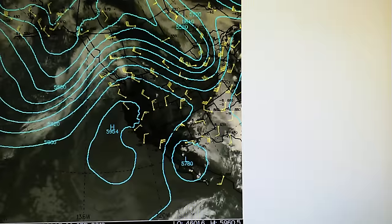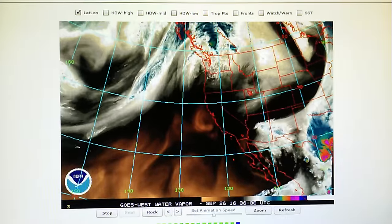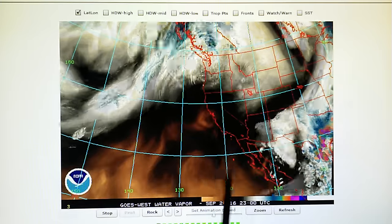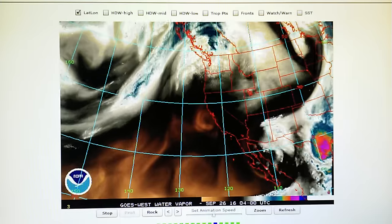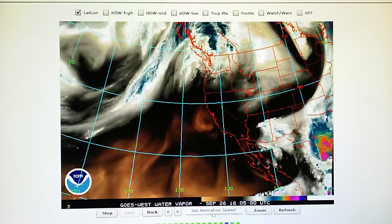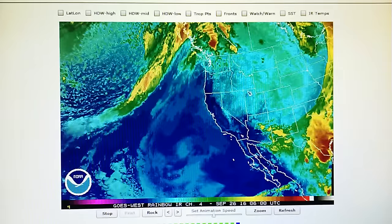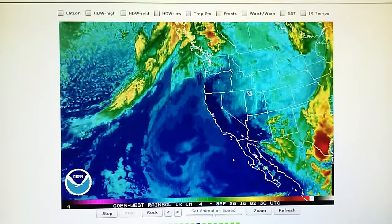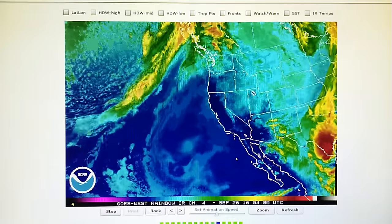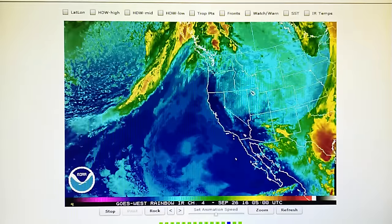Okay, so we saw these maps. Let's go take a look at the western U.S. We can get a better look at this spinning vortex. This is moving towards California. We're going to see some very hot temperatures. Like I said, it's 84 degrees at 11:20 p.m. Very, very warm. And very windy, too. Very windy and very dry. So we will keep an eye on this.